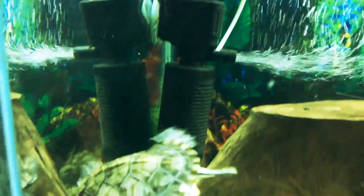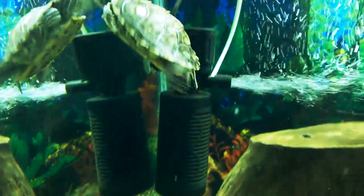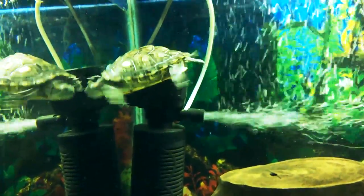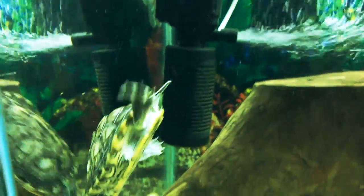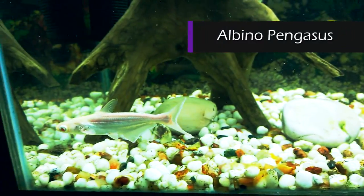Now some of the other fishes I have in my cichlid aquariums. I am planning to make this into a planted aquarium or marine aquarium. If you have any ideas or want me to make any videos of your interest, I would be glad to find such suggestions.